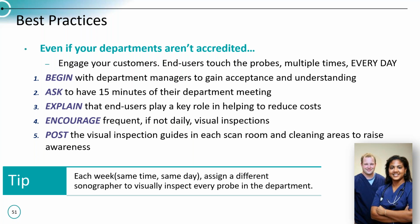Have the end users, if they're not going to do daily inspections, at least do them maybe once a week. So the idea is the same sonographer or a different sonographer, but the same time, same day of the week, they inspect the probes and they report on what they see. They engage you, you get the probe addressed as soon as something is seen. And in the end result, you're doing minor repairs versus a catastrophic failure.